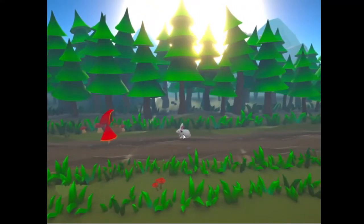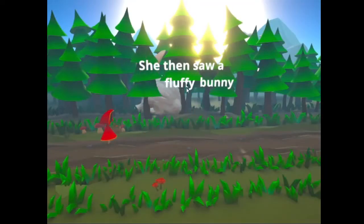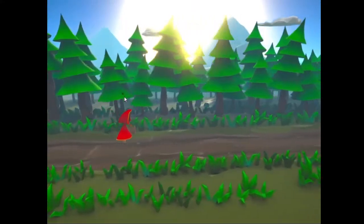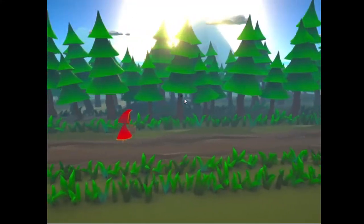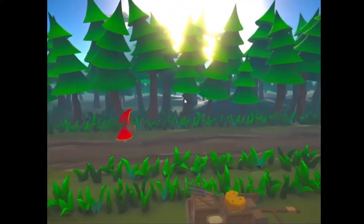She then saw a little fluffy bunny, and then she stopped? Can't get around a little fluffy bunny? Fine. Oh my, how is that easier? Now you can walk by the enormous fluffy bunny? Having escaped the deformed bunny, she again started off towards grandmother's. Don't question the plot holes.